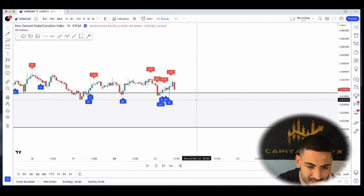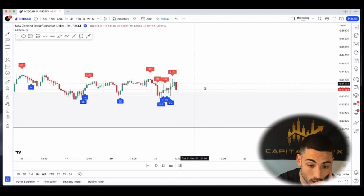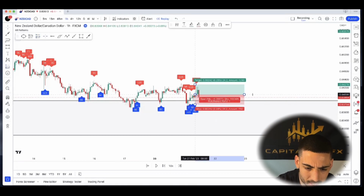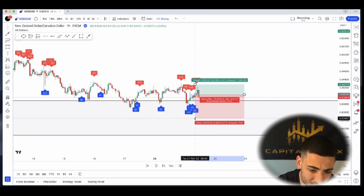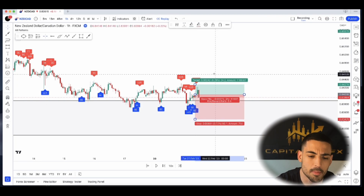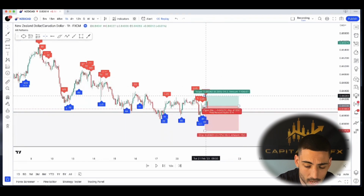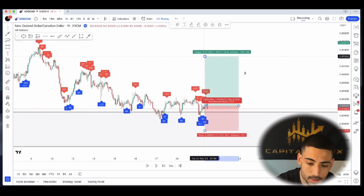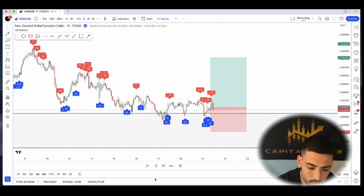Let's just say we placed after this last bullish engulfing, which is a bad entry, but just conservatively wise, let's say we placed after this last bullish engulfing. Let's say the stop loss, we'll even put it below these lows, which is about 60 pips. Yeah, 60 pips. And then we'll put the take profit as promised, 1 to 2 risk to reward ratio. That's it. We may get stopped out. Who cares?